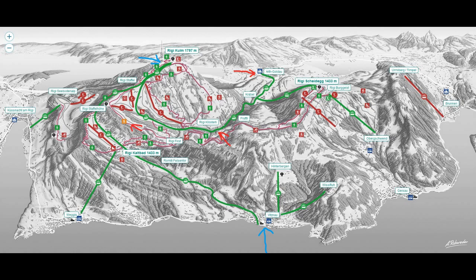Now on this map, this is actually the Rigi, and it's showing all the different transportation systems. There you got ski lifts, trains, gondolas. So if you look at the top arrow, that is Arth-Goldau. That's where we started out.